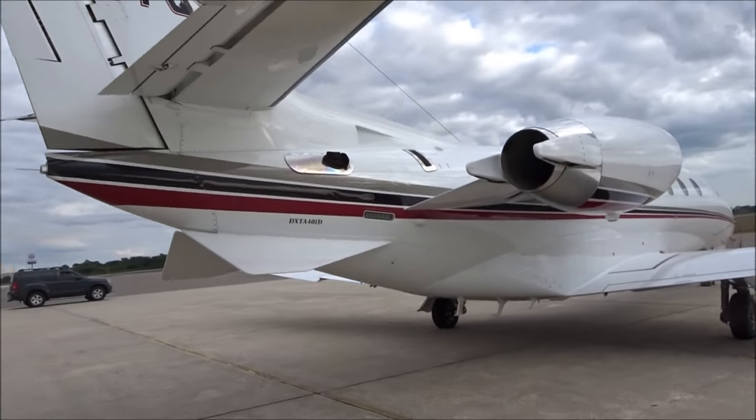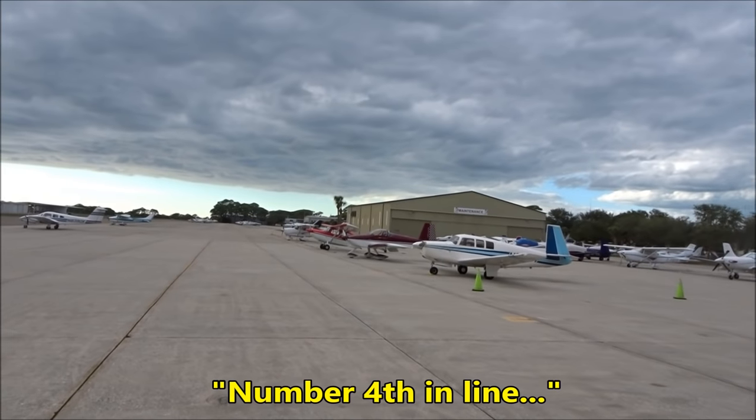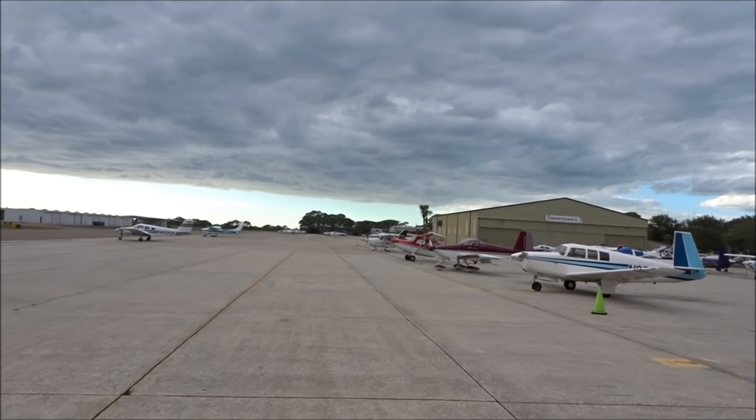Yeah, so we're here at the jet. We're gonna hop in the Citation and take her back to Daytona. I'm gonna be flying this leg. Totally kidding. Got our little 172 Skyhawk up here, number 4th in the line, right up there. It should be a good flight.